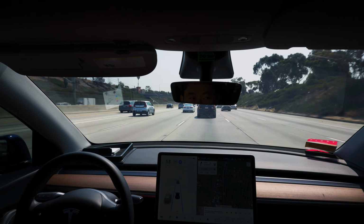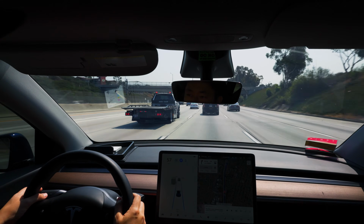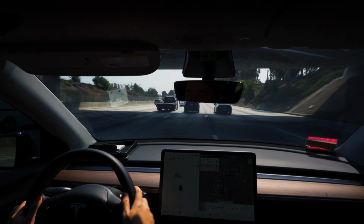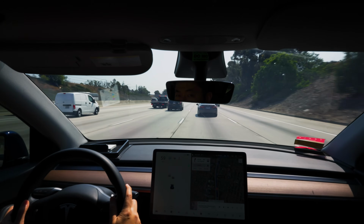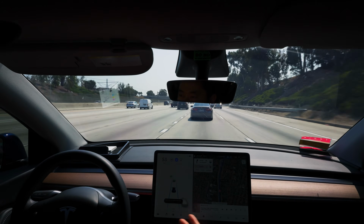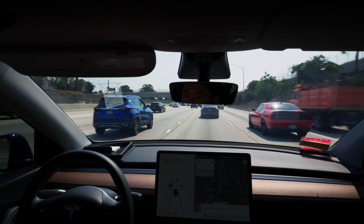I do have to get into the right lane because that's the highway on-ramp to the next highway. So let's go ahead and make the right lane trigger. Turned off the auto steer right there. Go ahead and making the lane change manually and then throwing it back into auto steer autopilot. Still going pretty slow right now, about 52 miles an hour.